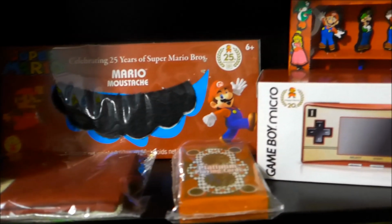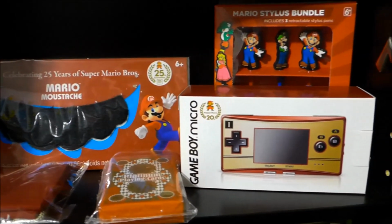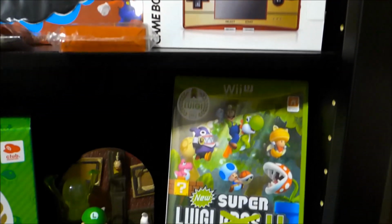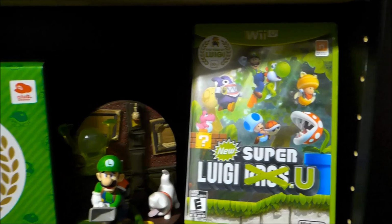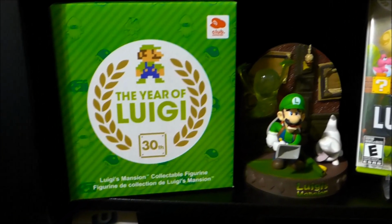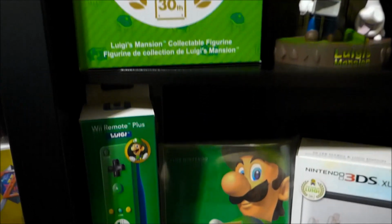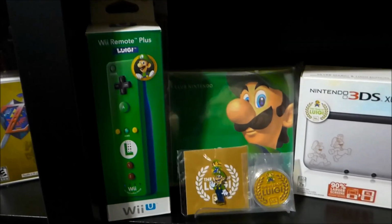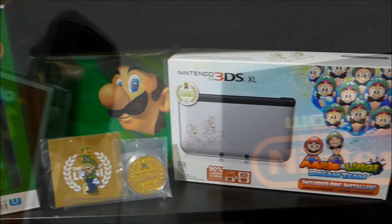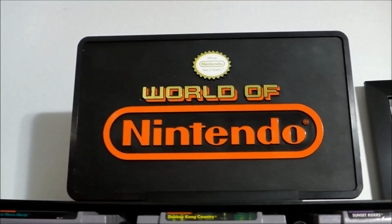You see now is the Game Boy Micro 20th anniversary, one of my items that I'm proud to have as well, that most people may not be aware exist. Here is the Year of Luigi 30th anniversary figure that I got from Club Nintendo, and I did dedicate this bottom section to Luigi from the Year of Luigi that passed a year ago as of making this video. I do love Luigi a lot.